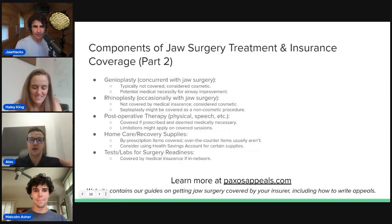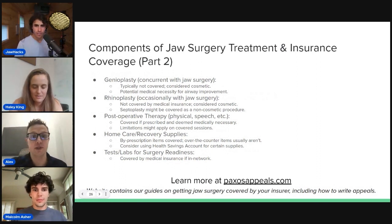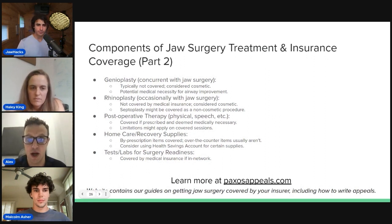This is just continuing the list from before. Genioplasty. As many viewers I am sure are aware, this is moving the chin forward in addition to the double jaw surgery. This is typically not covered and considered cosmetic, although I've heard of a few isolated cases where it was able to get covered. So it might be worth a shot, but I would go in with the expectation that if you are getting a genioplasty, you will pay for that out of pocket.